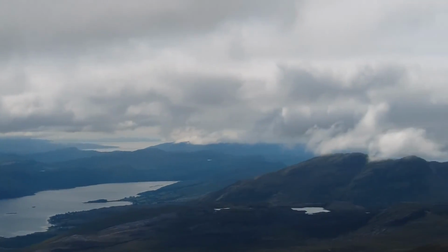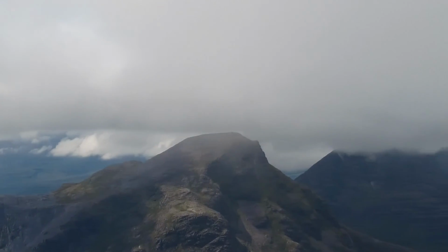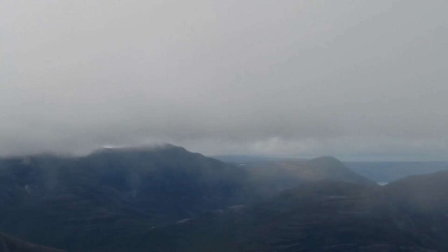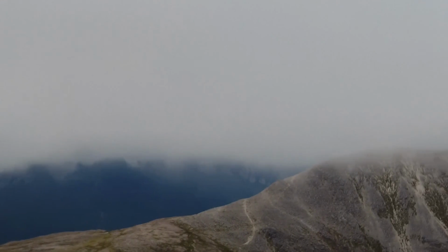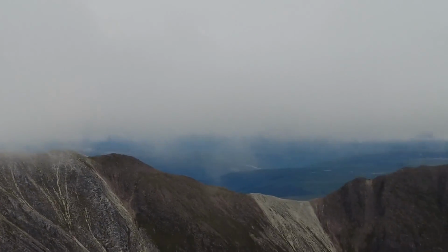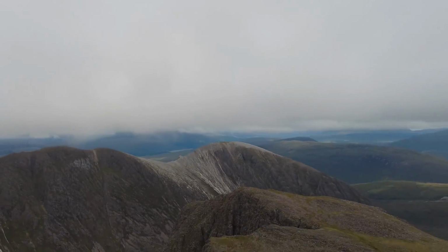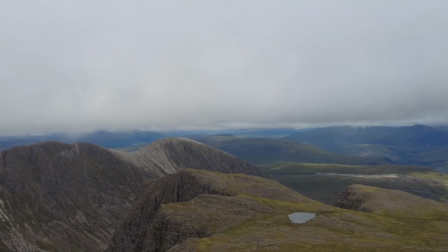So Liath Carron here, Sgurr Ruadh stack, Mold Chen Jarag, Beinn Jarag. Not much to see on this side. The mountain of Liath would have been a spectacular viewpoint today, but yeah, the cloud's too bad. But Liath Mhor is just about shy of the cloud. And then let's just zoom out. We've got some quite impressive cliffs on Sgurr Ruadh stack.